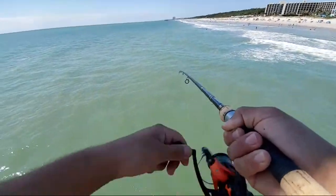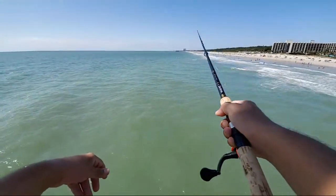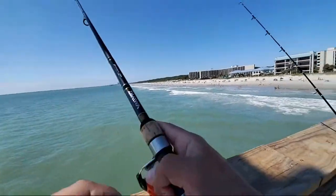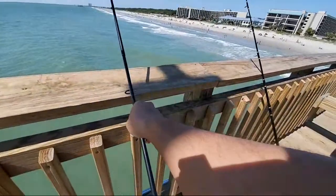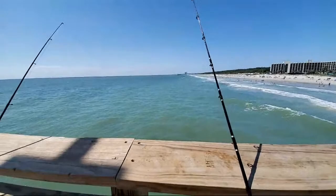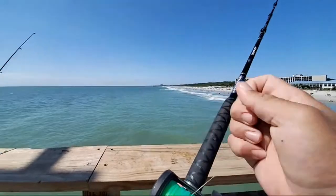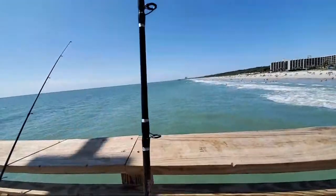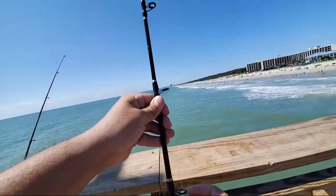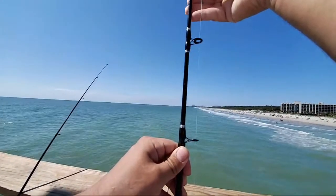A little sea robin. Already seen a few pompano caught today. Decent size, a little larger than the hand.